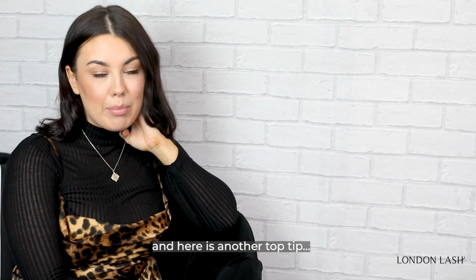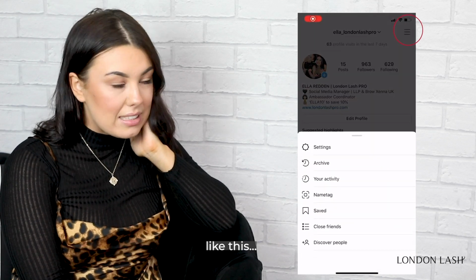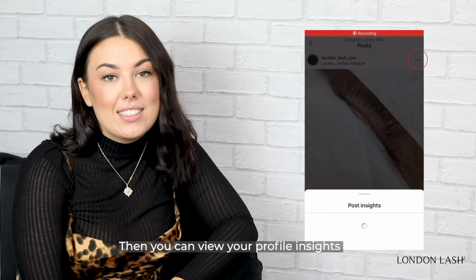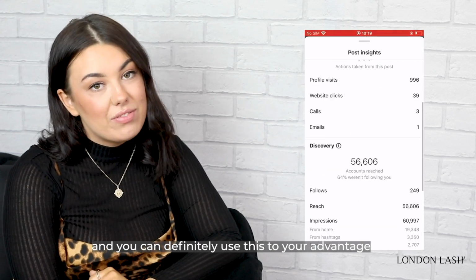And here's another top tip. If you change Instagram to a creator or a business profile, like this, then you can view your profile insights and you can see when your followers are most active, and you can definitely use this to your advantage.